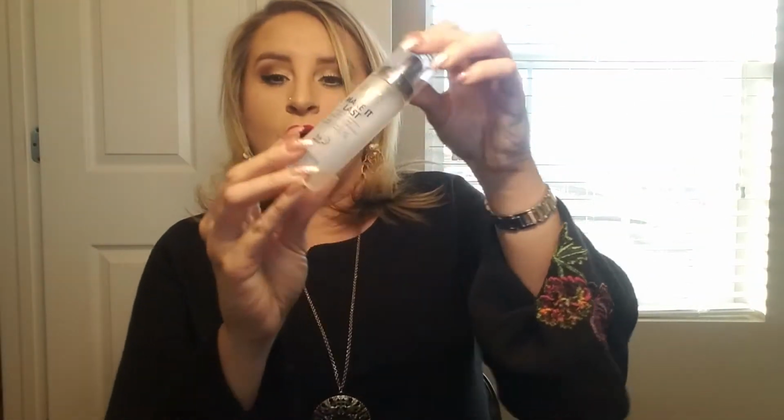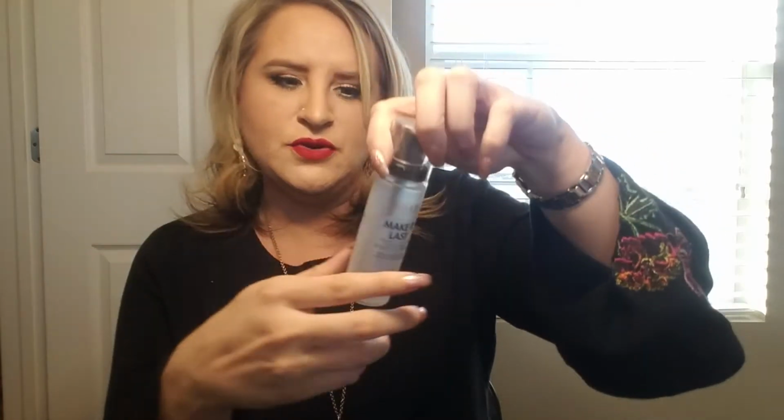The next thing is a setting spray. It's the Milani Make It Last setting spray. It is almost empty, there's maybe a drop in there. 3-in-1 primes, corrects and sets, lightweight spray, locks in makeup up to 16 hours, keeps colors from fading and settling into creases. I really, really liked this.